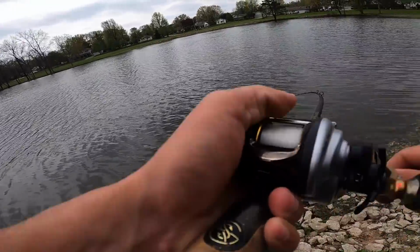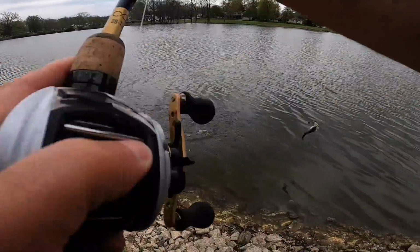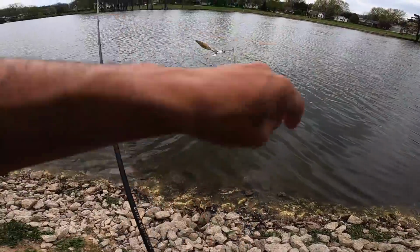There's another one. The spinnerbait is just killing them. There's a lot of dinks in this pond. I can tell you guys that right now, but holy cow.